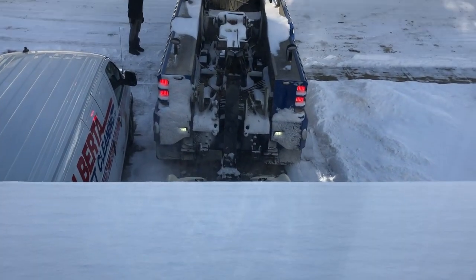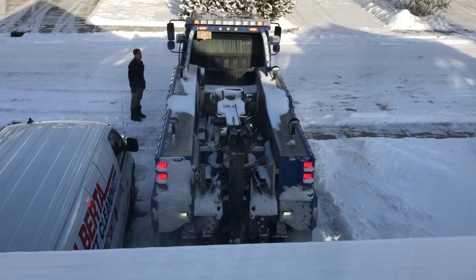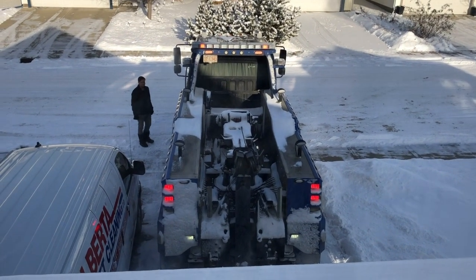Well, they sent this gigantic tow truck to put the car in the garage. That happened today.